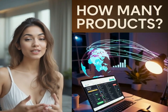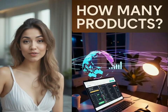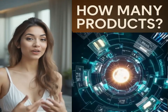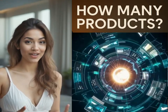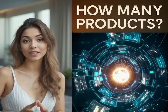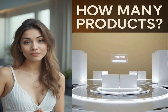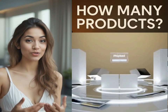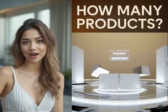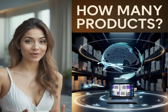Each one has its own personality. Amazon is like a high-end shopping mall, professional, trusted, filled with premium brands and loyal buyers who value quality. eBay, on the other hand, feels like a massive global bazaar, a place where you can find everything from collectibles to electronics, often at bargain prices. Etsy is the artsy, handmade, creative corner of the internet, home to artists, designers, and craft-based businesses where uniqueness sells more than volume.